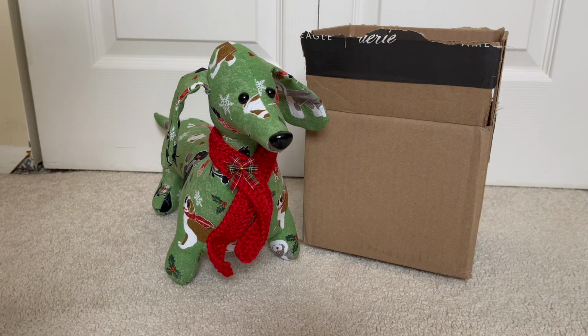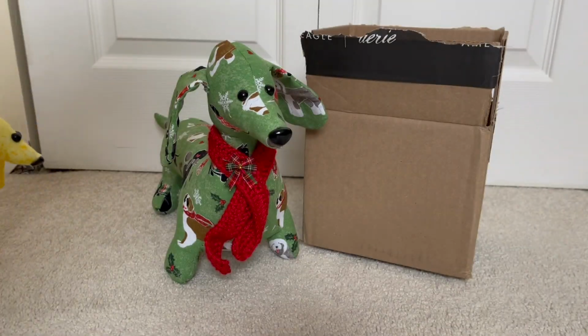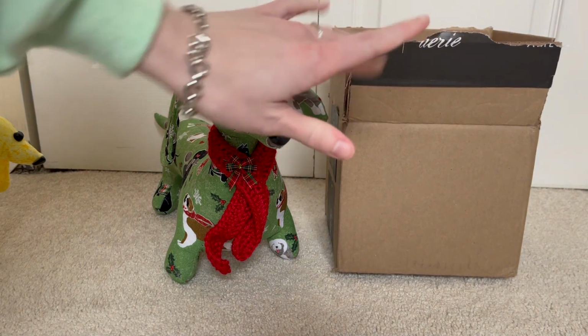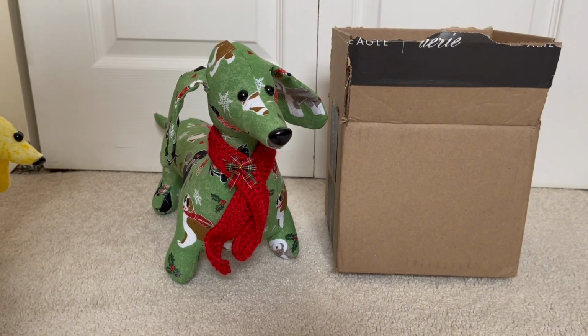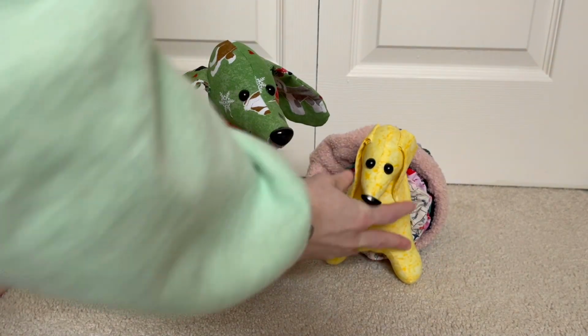Now, if you are doing digital products, you do not have to worry about the shipping component or really having to keep all of these items around. But for physical items, I would highly recommend keeping boxes on hand, especially when you first start. That way you don't have to worry about buying more boxes. And you could always put a note that you use recycled products.